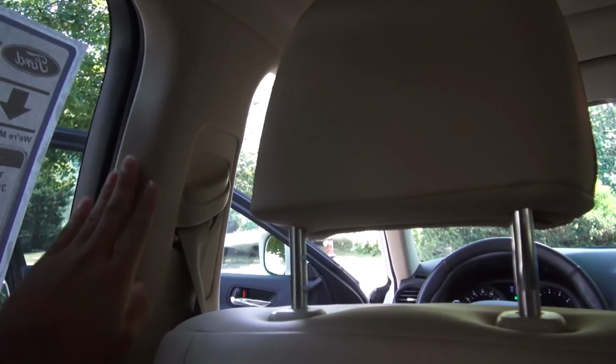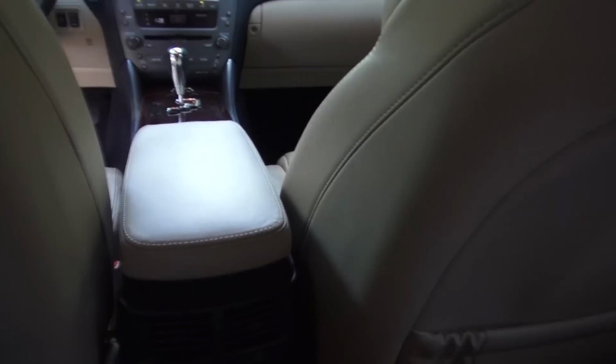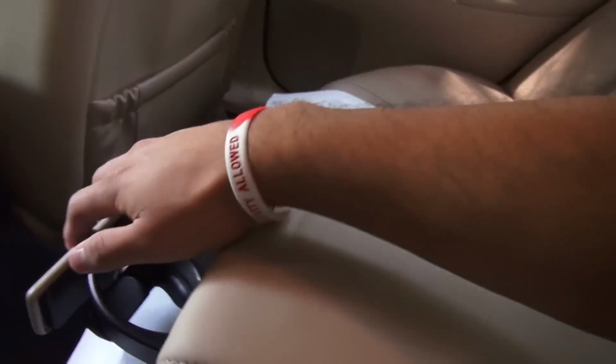The headliner, though, is this really nice, soft mouse fur-like fabric. It's even down to the D pillar over there too. Or C pillar, I'm sorry, and the B pillar here. It's just a really nice interior. You have vents back there. You have an armrest over here as well with cup holders and storage. Even a little storage compartment right there. It's just a really nice interior, even in the back seat, but it just needs a little bit more space than this.